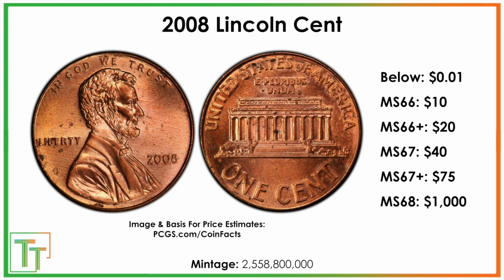In terms of the conditional rarities, there have been 2 or 3, I believe, graded Mint State 68 by PCGS. It's generally something I would recommend not doing. In terms of trying to get conditional rarity grades, there's over 2.5 billion that were produced, so you really have to be confident that you're going to get an incredible result. But then you can unlock around that $1,000 a coin number.